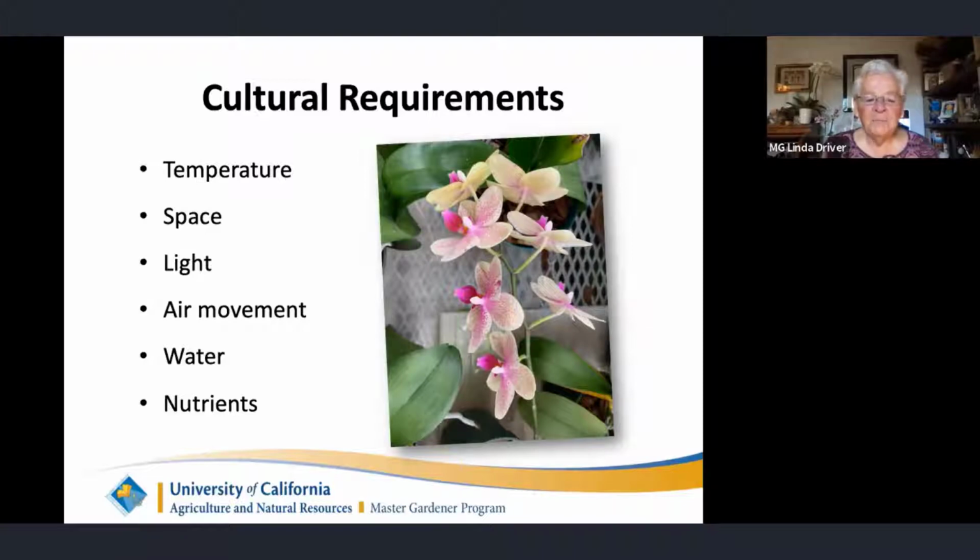They want space, and that is something that, if you have an orchid habit, can get dicey after a while, because you start crowding them together, and that's not a good thing to do. Light, they want bright light, but not direct sunlight.